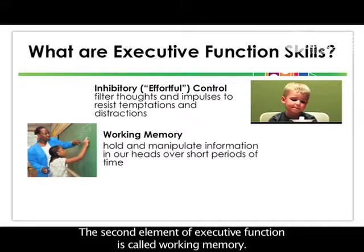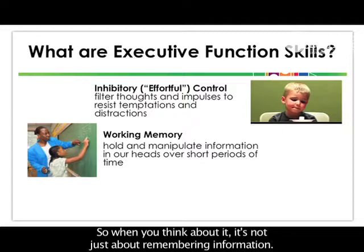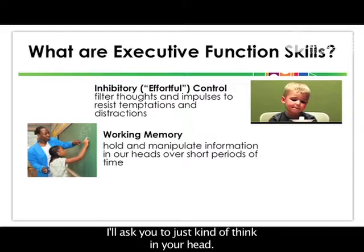The second element of executive function is called working memory. Working memory is the capacity to hold and manipulate information in our heads over short periods of time. And it's another element of executive function. So when you think about it, it's not just about remembering information, it's about holding that information in mind and then working with it.